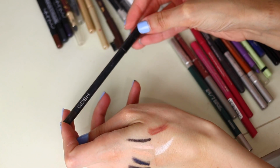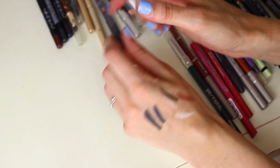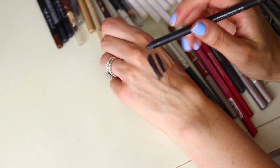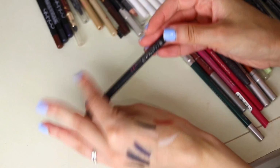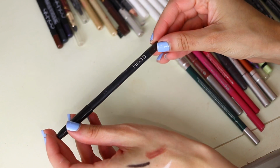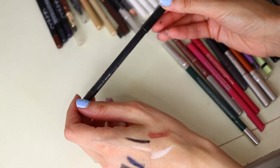This is a pencil from Gosh, which is a UK brand. This is the Velvet Touch Eyeliner in Metallic Brass. Let's see what this looks like. It's pretty. It has a gold shimmer running throughout it, but honestly, I'm not going to use this. I just know I'm not. I haven't used it in the past, so I'm going to get rid of it.